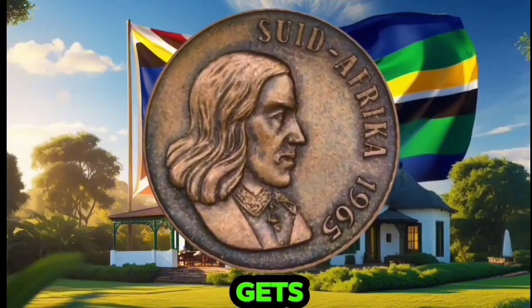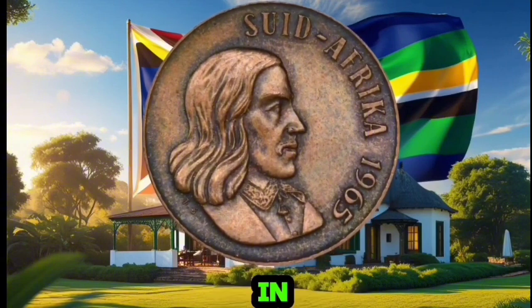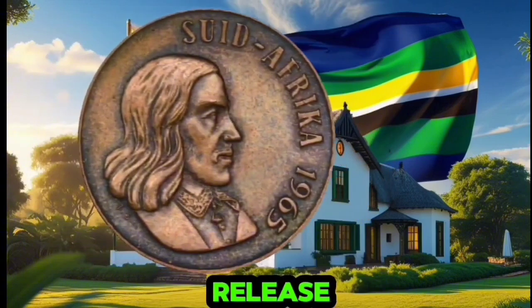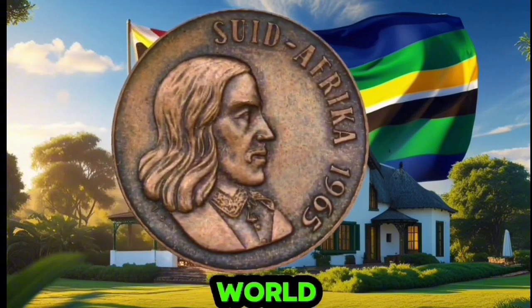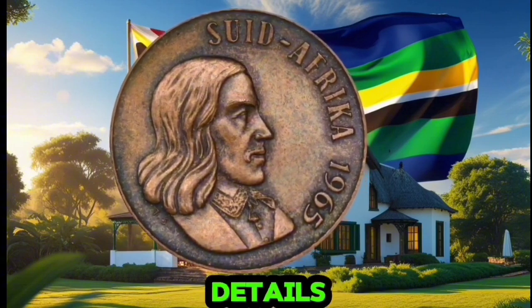But here's where it gets interesting. The 1965 2-cent coin was minted in large numbers. It wasn't a rare or limited edition release. So, how in the world can one of these coins be worth millions? Well, let's get into the details.